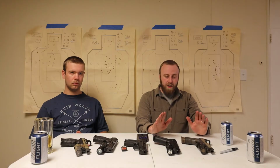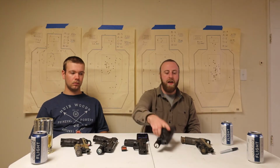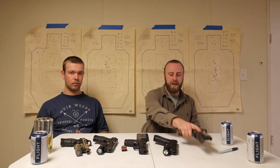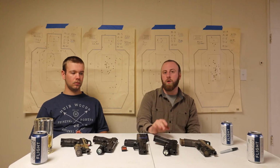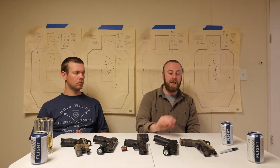Because if I'm a shitty shooter with this, because I don't go out and train, and then I put a red dot on, guess what? I'm still a shitty shooter. You know, it's not going to help you there. This is for when I've exceeded the mechanical capability of this firearm. I need more fine instruments attached to my firearm, basically.